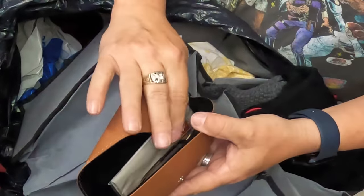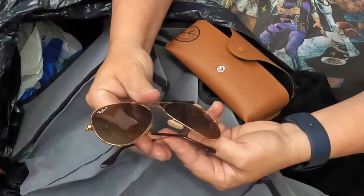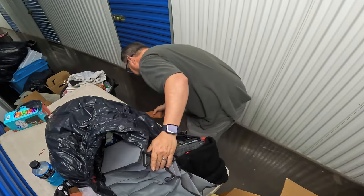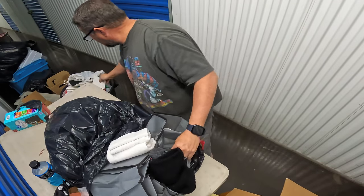Oh, Ray-Bans. Okay. Oh, those are nice. Look at that, you guys. There's a good find. Nice, that's really nice. Look at those, Janamite dibs those. All right, that makes me happy. Another good find, in the shoe organizer. So random. Another photo. Okay.